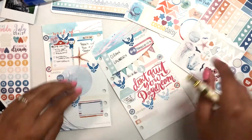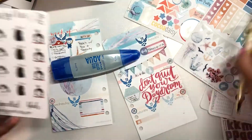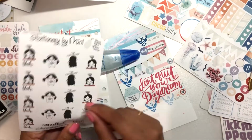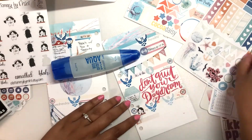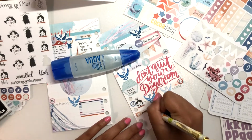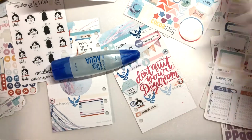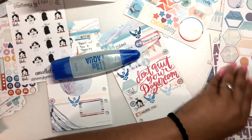So here I'm just sticking down the weekend banner just because I wanted to cover that white space. I don't really have weekends because I'm not working right now, so really every day is a weekend. And that sticker that I just stuck down is from Stationery by Minnie. She's on Etsy. I'll link it down below. She's a little Canadian shop. Her stickers are so cute.